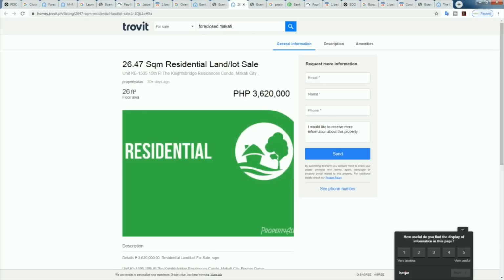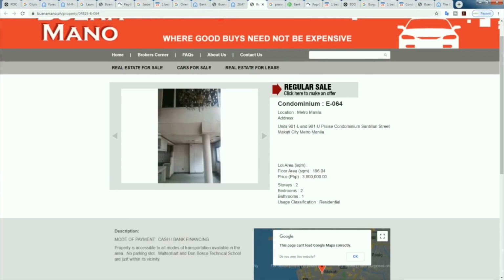I'm not going to pull up this one because I've got pictures in another listing, and you'll see the other listing is much more expensive and a higher price per square meter in the same building, but I'll show you that a bit later, so stay tuned.